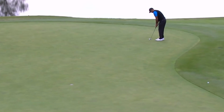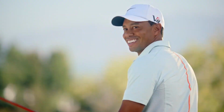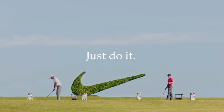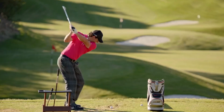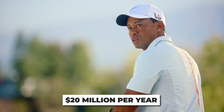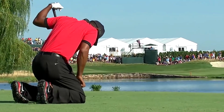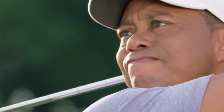However, following his tumultuous 2009, all of these brands dropped him as an ambassador, and he lost over $50 million in deals. One brand kept faith: Nike. Tiger has reportedly signed 4 extensive contracts with Nike over the journey, with those deals worth as much as $20 million per year. Oh, and if you need a quick refresher of his bump in the road in 2009, here's the calamity in a nutshell.